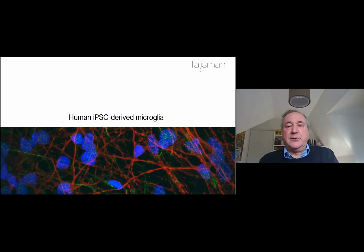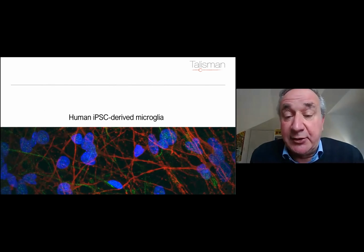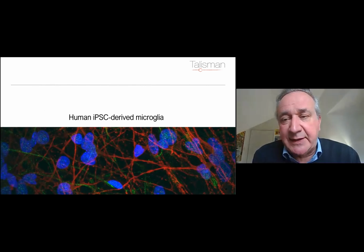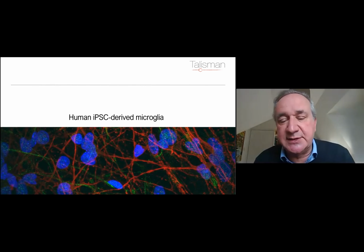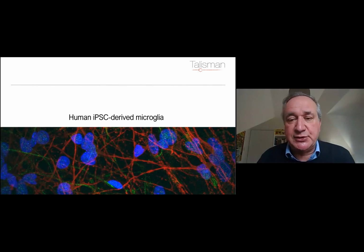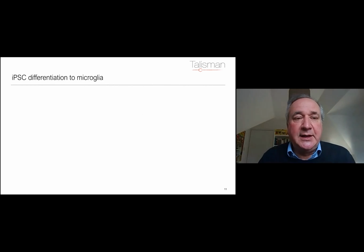As I said up front, we're also very interested in the role of microglia, the resident inflammatory cells in the brain. Microglia are produced differently, as I explained earlier, but also are very interesting drug targets and important cells to use in supporting drug discovery, particularly if you're trying to treat neuroinflammation, for example. So this shows a bit of differentiation into forming the microglia.